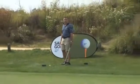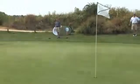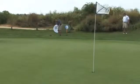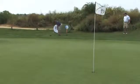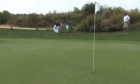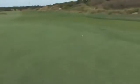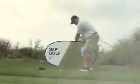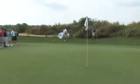Well, our first shot in the SAP playoff will be a 25-yard downhill pitch from the rough. Mike Samsel will have the honors. He's chosen a 56-degree Cleveland sand wedge here for a shot out of the rough. This is going to be pretty fast. And here it comes. He got to the hole, and it's definitely rolling. There's a very fast green here on the 18th at Twisted Dune, and he's just off the green, below the hole.